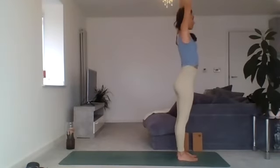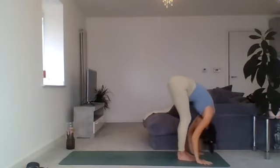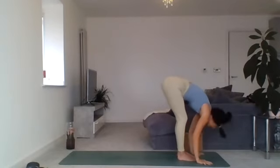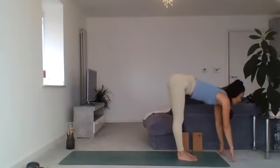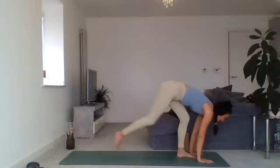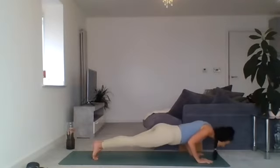Inhale from here, sweep the arms up, grow your spine tall. Exhale, forward fold. Soften the knees as much as you need to. Inhale, lift the chest and lengthen the spine, halfway lift. Exhale, float the hands down, step the feet back, work through your version of Chaturanga.